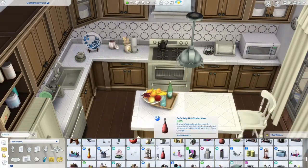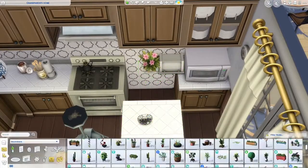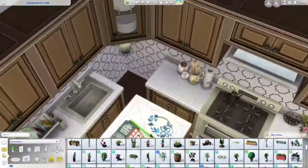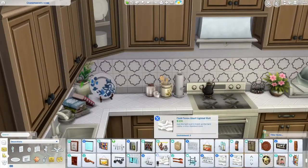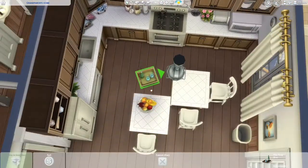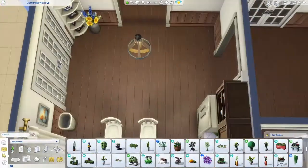some things. And I also think definitely if you have Country Kitchen kits, you can remake this kitchen, because I think it would fit very well for this type of home. Although I do like the kitchen, I love the swatches I go for with the counters and the upper cabinets. It's actually base game cabinets and counters, but I think it looks very good. The kitchen, like I say now, is the first thing I did, and it kind of set the tone for the entire home.